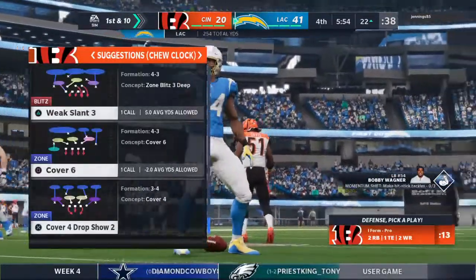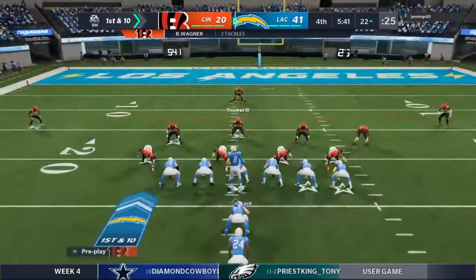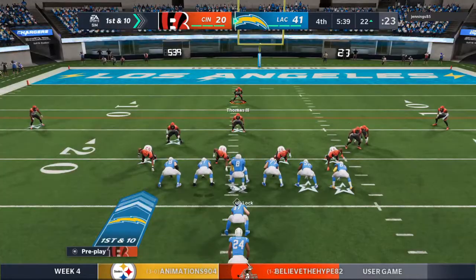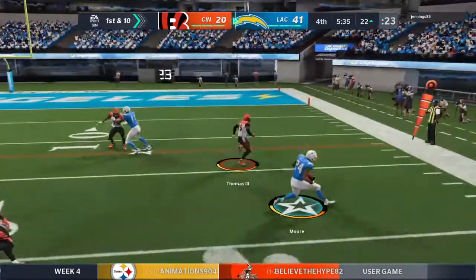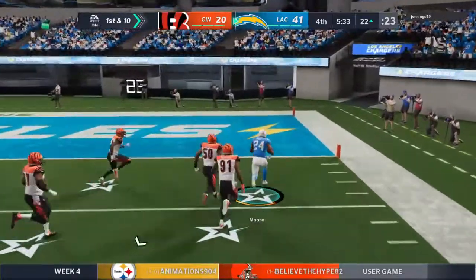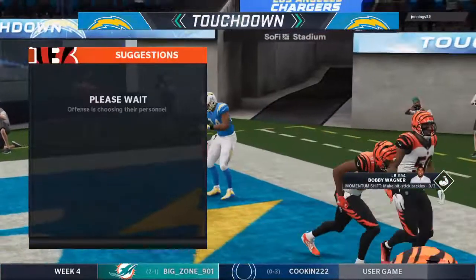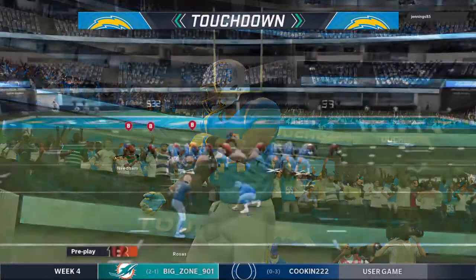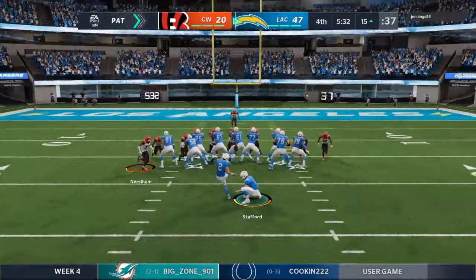2 chunk plays in a row. The last one was over 20 yards, and so is this one. At the 22-yard line. Right back to him on 1st down. He'll have a 1st down inside the 10. And he's in for a Charger touchdown. A great effort there. His 6th touchdown of the season.